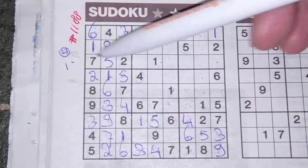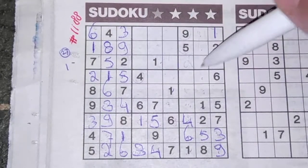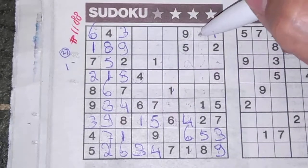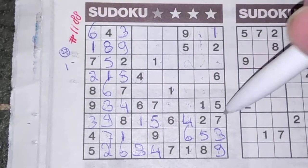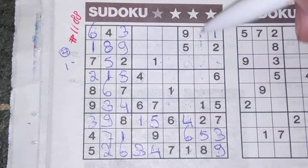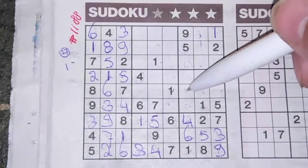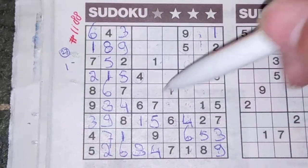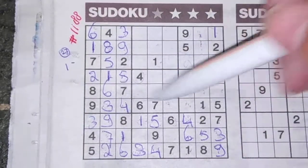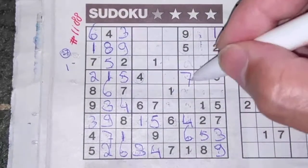1, 2, 3, 4, 5 missing numbers. One of the missing numbers is 7, we see here 7, so no 7 in these 3 boxes, so the 7 could be here or could be there. We have a 7 in the last column. A 7 in one of those 2 boxes in the column next. So in that column, only 3 places for the 7. Here, or there. We see here 7, no 7 there. Here 7, no 7 there. The only place for the 7 should be there.